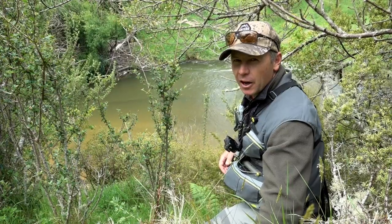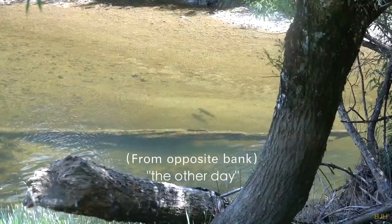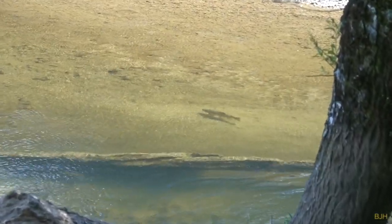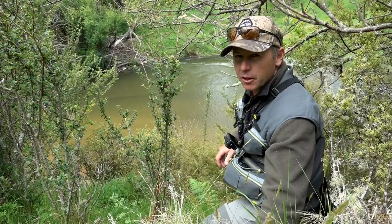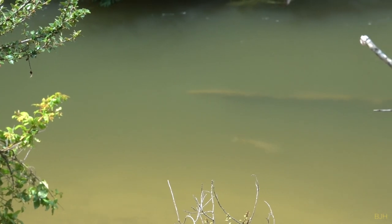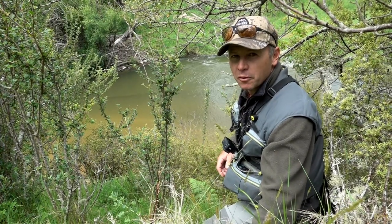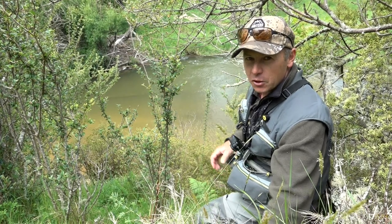So I came up here the other day and I saw the same trout. It's in the same spot. It's really busy, it's quite hungry obviously. I actually hooked this fish 2 weeks ago. It broke me off, swam underneath that log, and yeah, I was quite angry. So we come back. This time I've got a cameraman. They have a crack at him from this side of the river. It's hard out feeding.